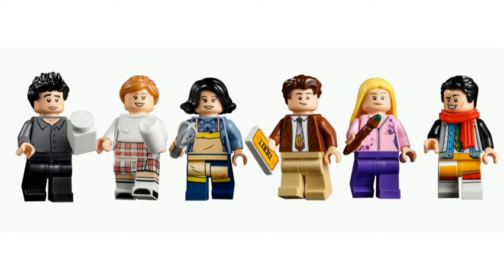Phoebe, the hair is a little bit off for me. I do really like that torso printing. I feel like it's not very Phoebe in my opinion. Then she's got a paintbrush. Now this makes sense if you know one of the things that is included in this set, but otherwise it's not a super Phoebe accessory in my opinion.